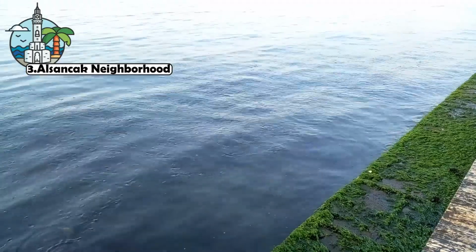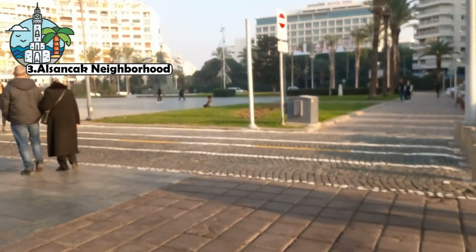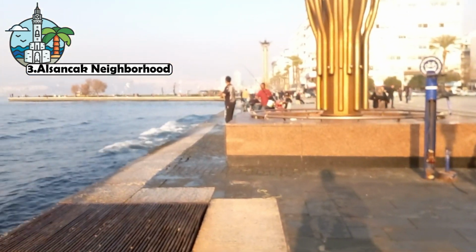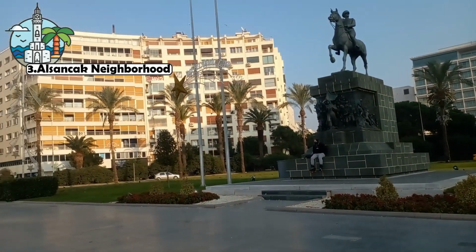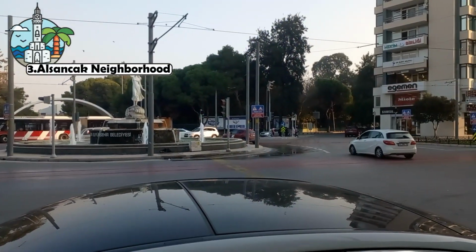Alsancak can be considered Izmir's downtown and has something for everyone, starting from the beginning of the port area. The neighborhood has a variety of restaurants, bars, and hotels.